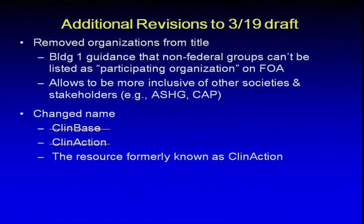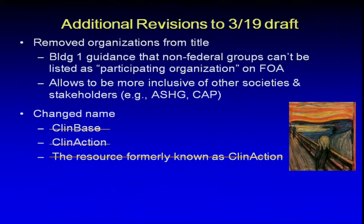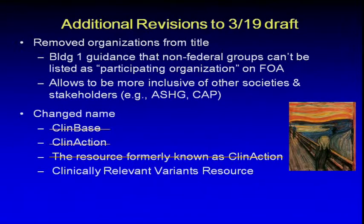For a while, we were calling this the resource formerly known as ClinAction. And you could superimpose my face there on Edvard Munch's The Scream, which recently sold for $120 million. That's what I felt like. So we decided to be boring and just refer to this as a clinically relevant variants resource. And hopefully, if this moves forward, work with the awardee and the steering committee to come up with a more appropriate name. And we're just going to leave it at that.